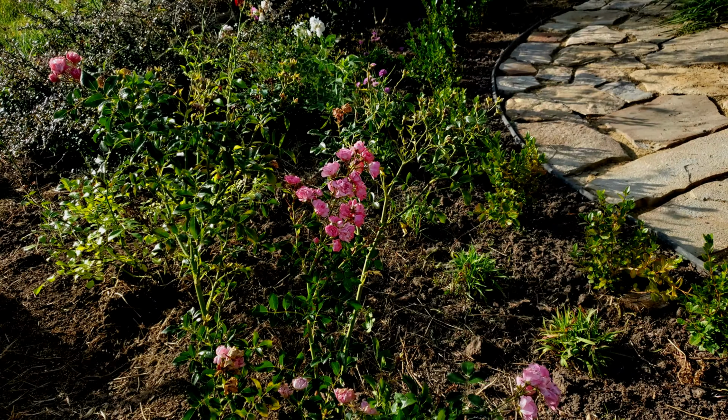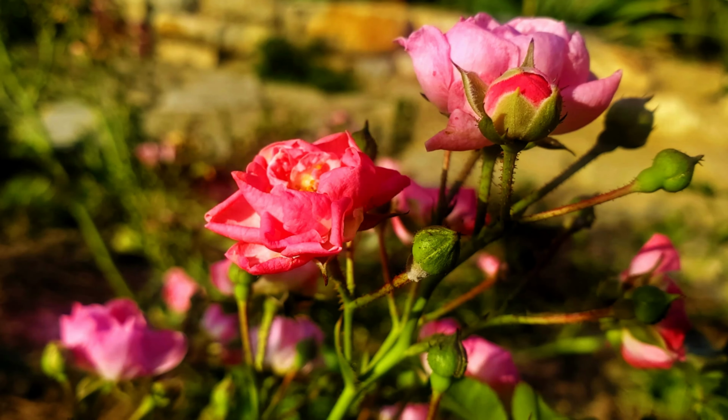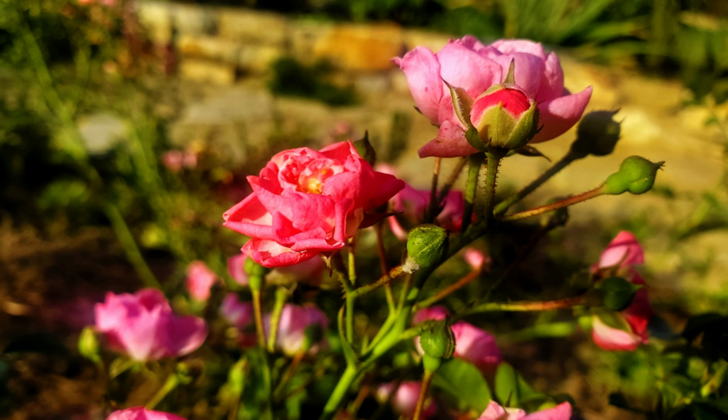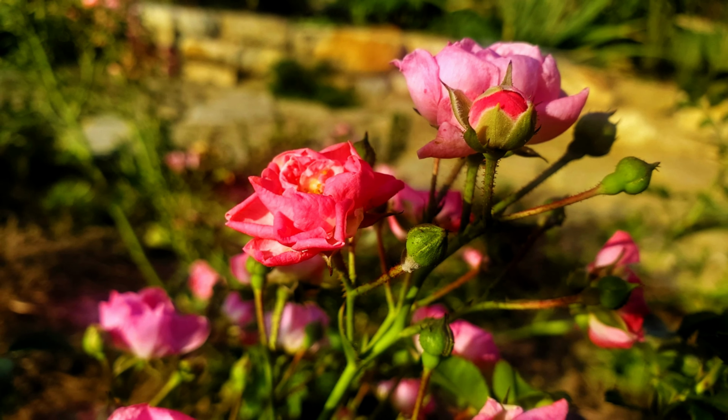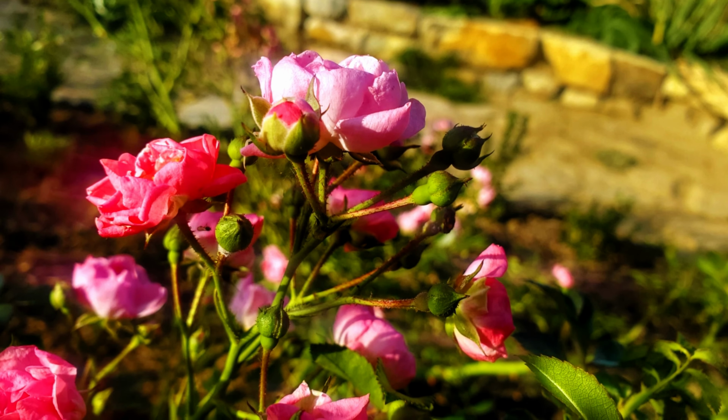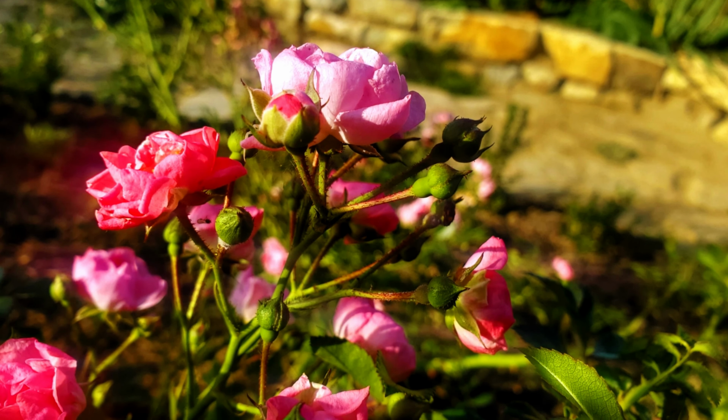So this variety is called Pink Fairy. This is one of my favorites. It's the same variety I planted in the eastern flower bed, and they are just awesome. They have a really long flowering period and they just grow like crazy, so I really love them.